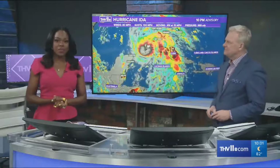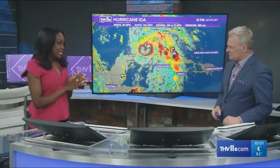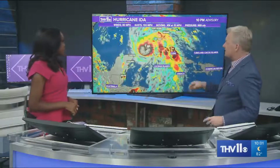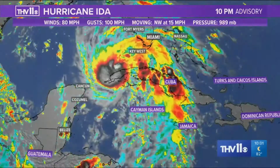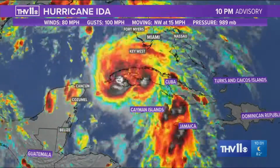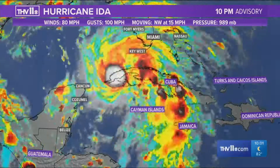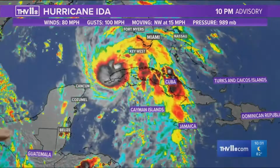All right, joining Chief Meteorologist Tom Brandon right now with the latest updates on Ida. Good evening to you. Good evening. Yeah, and the latest update came by just before the newscast. So this is up to date. Ida's still a Category 1 hurricane with winds of 80 miles per hour. Still moving along pretty quickly northwest at about 15 miles per hour. And central pressure is at 989 millibars.